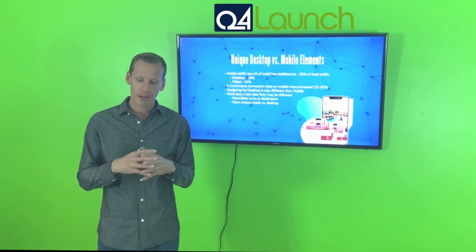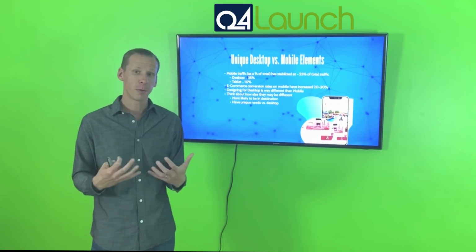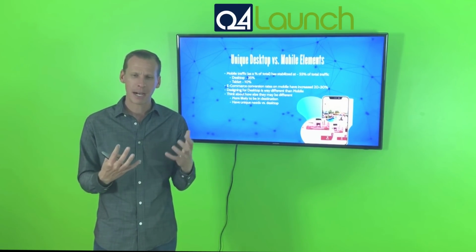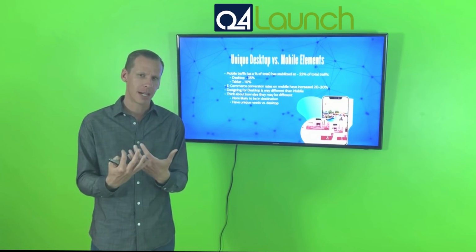Next thing we want to look at here is unique desktop and mobile elements. One of the Futureproof website updates we made and just launched recently was a mobile ribbon for our sites. I'm not going to talk a lot about it, but the point being that we designed a ribbon specific to mobile devices, understanding that people need and want to access information differently. So as you're thinking about designing your website for 2020, think about how desktop design and mobile design are different, and make sure that you're putting both of those concepts into your mind.